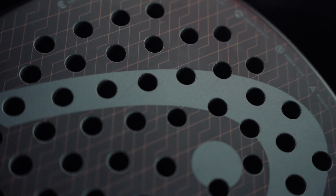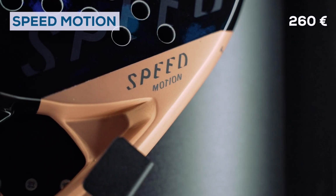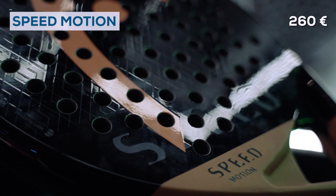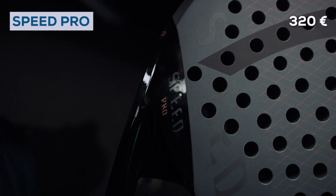If we go to the next step in the Speed, we have the Speed Motion and Speed Pro. The difference between those two rackets is the weight. Both are made of carbon fiber mixed with fiberglass. Especially for those who like control and power are the Speed Motion and the Speed Pro, the rackets made for the balance between power and control.